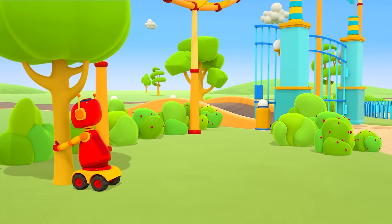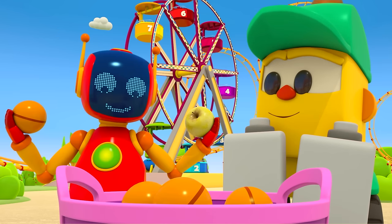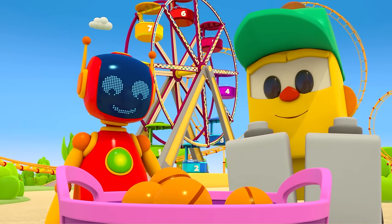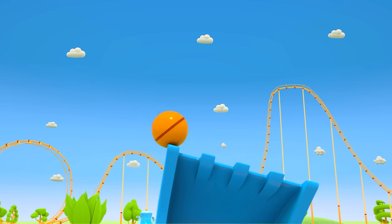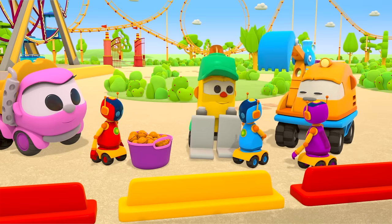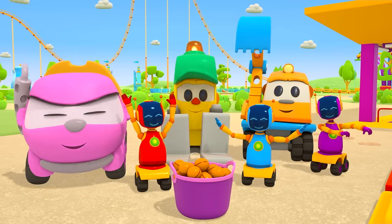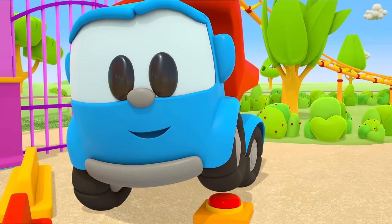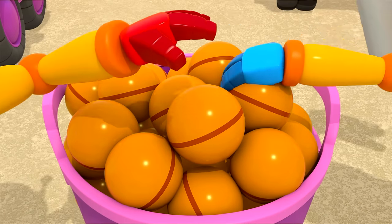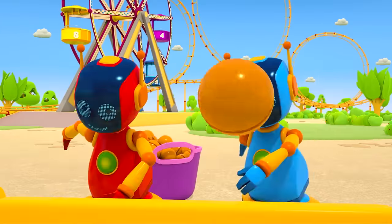And what has the red robot found in the tree? Boom! Boom! You can wash the apple and eat it, and the ball goes in the basket. Scoop has found a ball too. The basket is full. Now they can toss some balls. Ready? Yes! The robots and the cars are taking the balls and are trying to hit the targets.